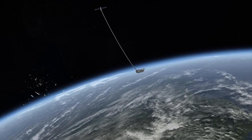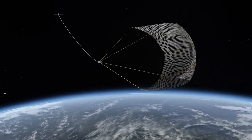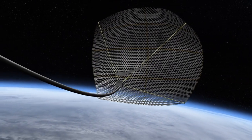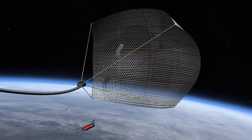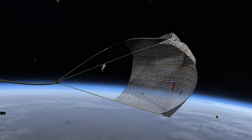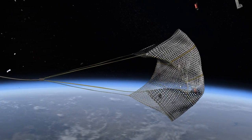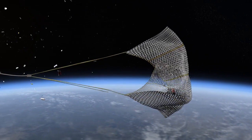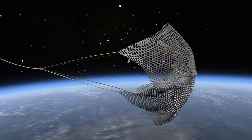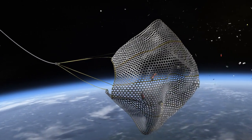We may also be able to capture debris with a net. Japan's space agency has been working with a fishing net manufacturer to look at creating a space fishing net which, like the tether, could be powered using the Earth's magnetosphere. Imagine that. A centuries-old fishing tool might just become a brand new tool for cleaning up space.